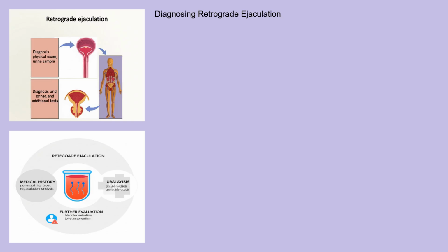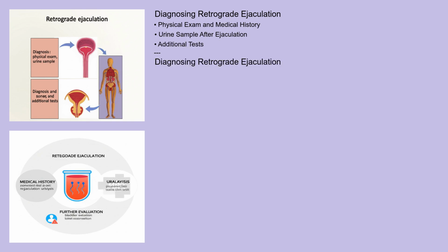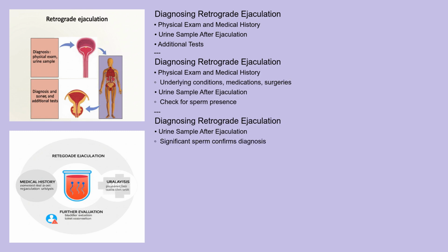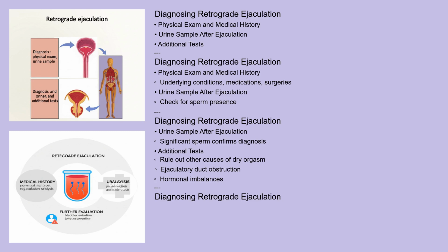Diagnosing retrograde ejaculation typically involves a combination of physical exam and laboratory testing. Your doctor will likely ask about your medical history, including any underlying health conditions, medications you're taking, and previous surgeries. A urine sample will be collected after ejaculation to check for the presence of sperm. A significant amount of sperm in the post-ejaculatory urine confirms the diagnosis of retrograde ejaculation. Additional tests may be performed to rule out other causes of dry orgasm, such as ejaculatory duct obstruction or hormonal imbalances. Your doctor may also order tests to assess the function of your bladder neck muscle.